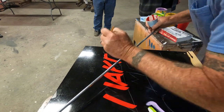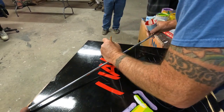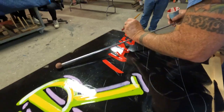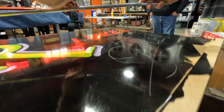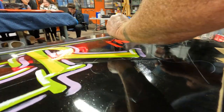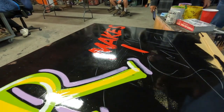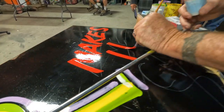Is that how you spell it? I hope so. I'm way off my lines. No, you just have to unlock it. Yeah, there you go. I'll clip it right here to the mall sticker.